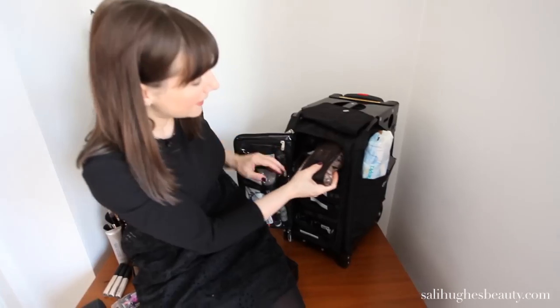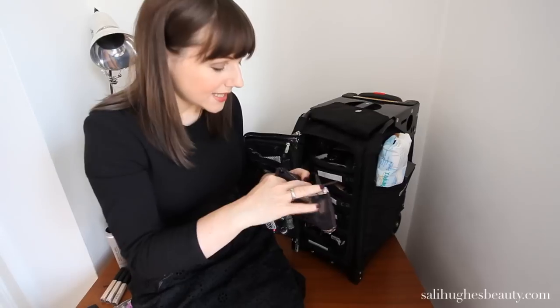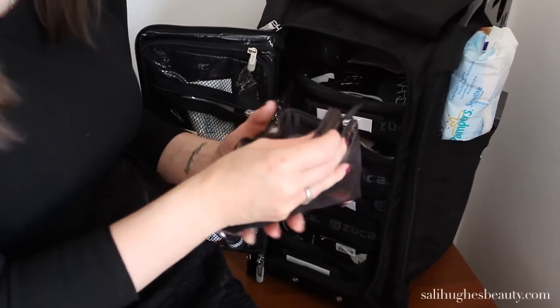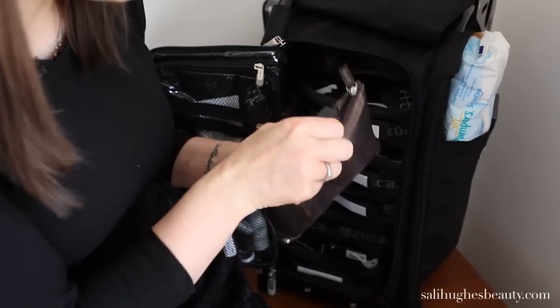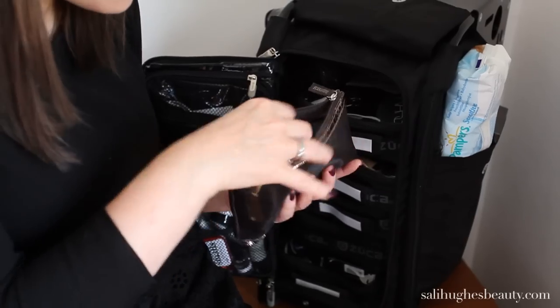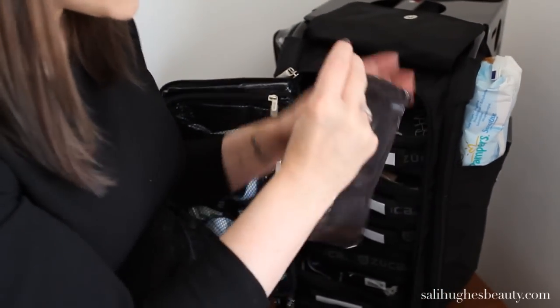Okay, at the top here I have single eyeshadows. I don't use tons of single eyeshadows for work, but there are a few that I really like that I'm reluctant to get rid of. So just neutrals by MAC. I think there's some Nars ones in there, some Bobbi Brown sticks and so on.